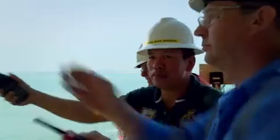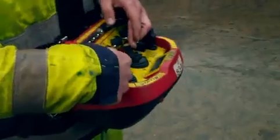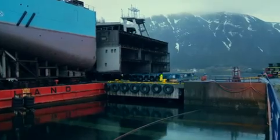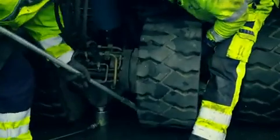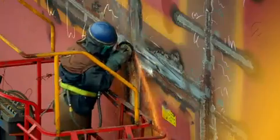There's got some problem now there. Stop, Augusta, stop. Constructing these ocean giants on time and to spec is the ultimate test of teamwork and skill.